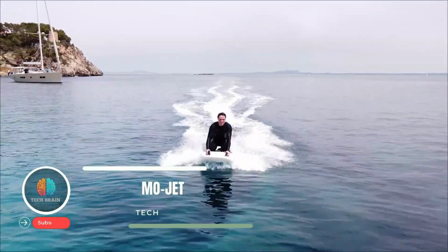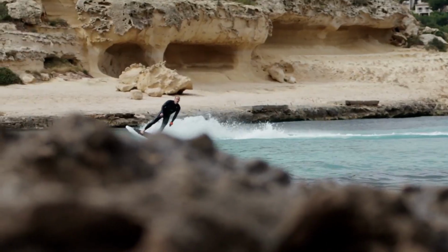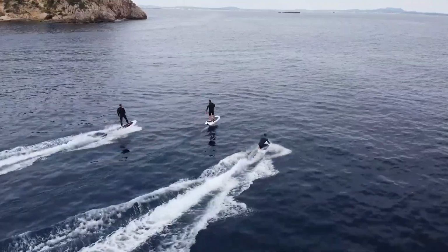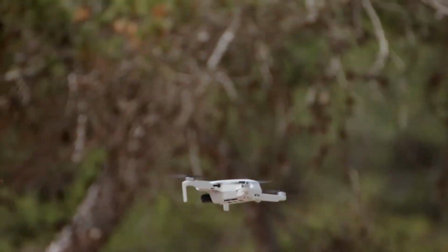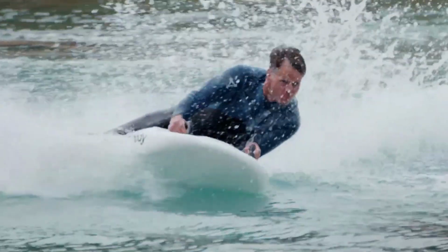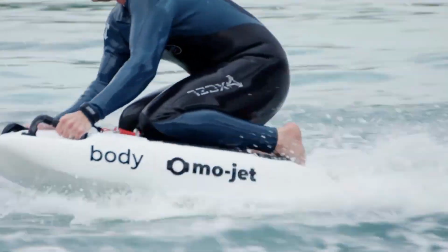What if adventure on the water could fit inside a backpack? That's the promise of MOJet, a sleek, modular jet propulsion system that turns ordinary days on the water into something unforgettable. Weighing just over 50 pounds, it's light enough to carry on your back, yet powerful enough to push you across the waves at more than 25 miles per hour.